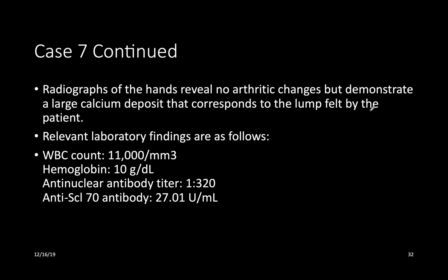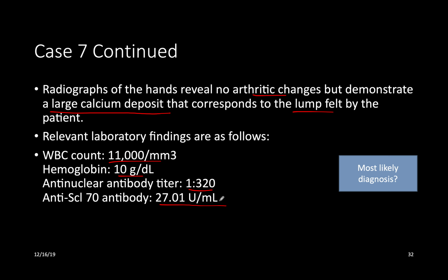Great. So radiographs of the hands, no arthritic changes, but do demonstrate a large calcium deposit that corresponds to the lump. Lab findings, we have a white blood cell count of 11, hemoglobin of 10, ANA titer is positive, and we have that anti-scleroderma antibody, and so our most likely diagnosis.